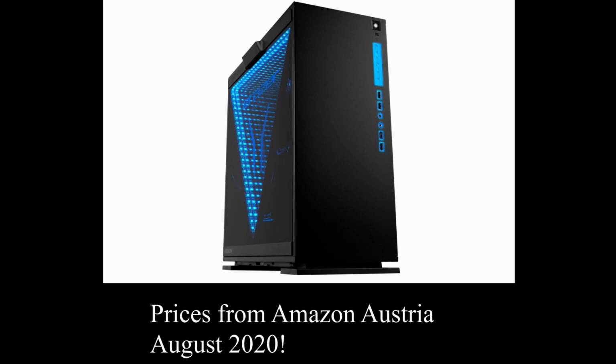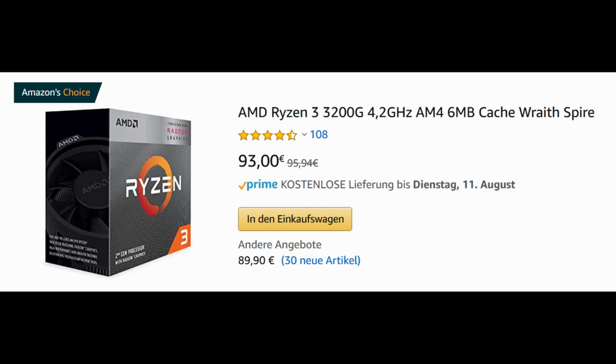For example, the CPU I'm about to tell you is a real treat. Probably my favorite part of the whole bunch is the CPU. I would go for a Ryzen 3 3200G, 4.2 gigahertz. Yes, there are new Ryzens on the horizon. Got the joke. Anyway, this CPU, I cannot recommend it enough. Even if the new Ryzen series drops, it will only get cheaper then. But right now at 93 euros, I cannot recommend this enough.